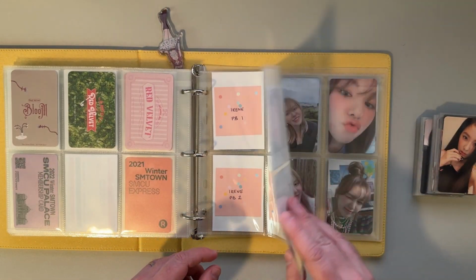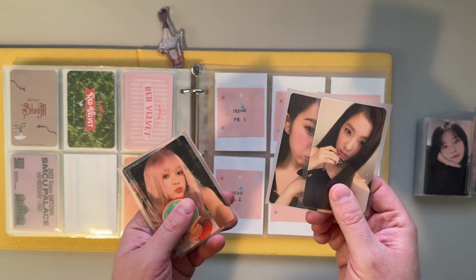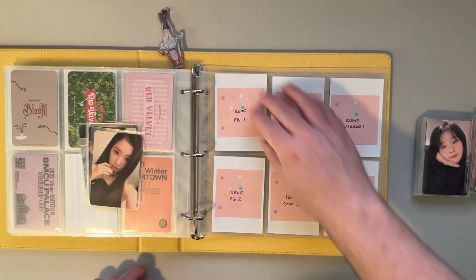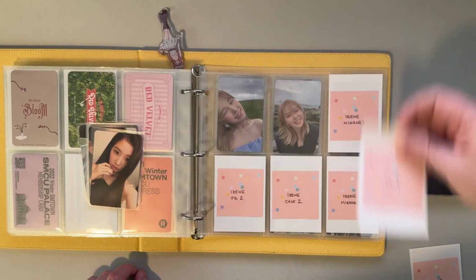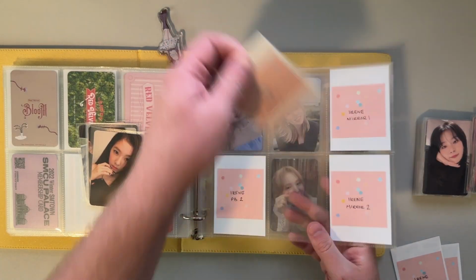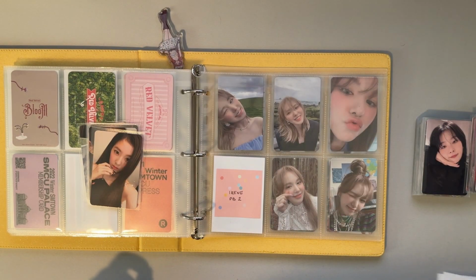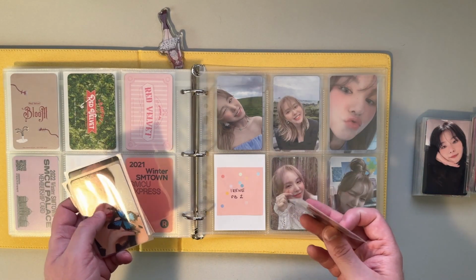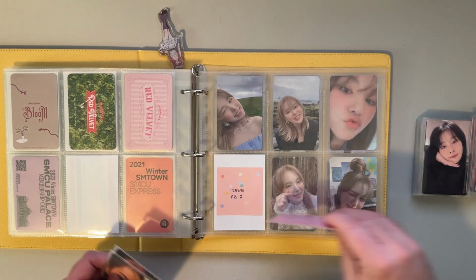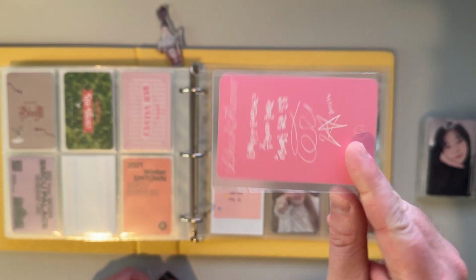Alright, and then in this last little section, we've got most of what I will be collecting for Irene and her solo. So we have, let's see, 1 photo book. I have 2 case cards and 2 mirror cards. Even though she has, I think it's like 8 cards, maybe it's 9. No, it's 9. Wendy was the one who had 8, the weird number. Even though she has more cards, I just decided that I liked to do one 6-pocket page for all of these solos, so that is what we're doing.